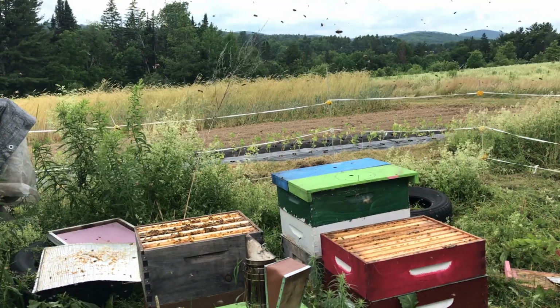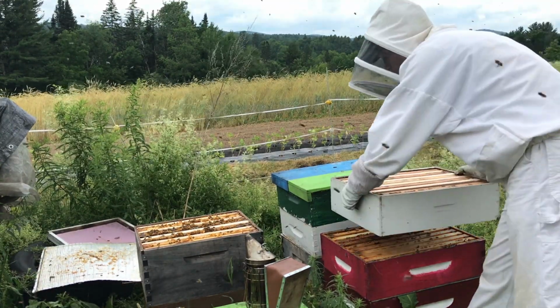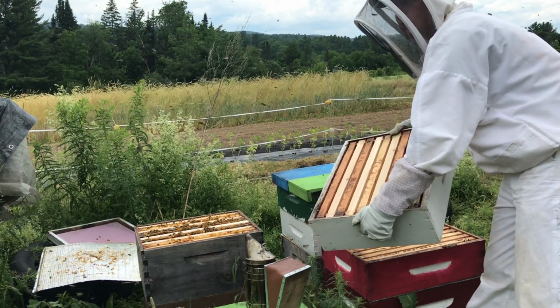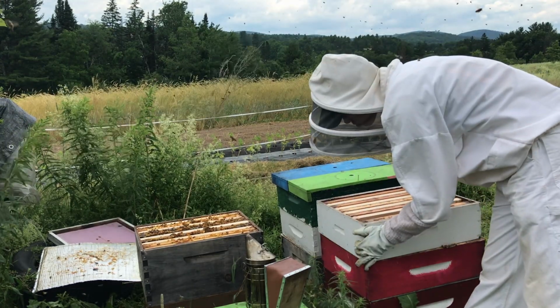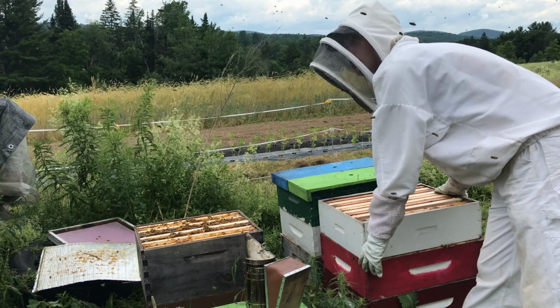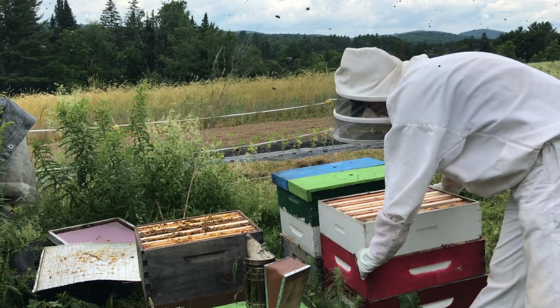Okay. Shallow on that one. Oh, we've got a shallow on both. Sorry? This is the correct super to grab. Yep, that's fine. If it says comb on it like this one, I'll tell you specifically if I want one like that. Okay, they've got two more like that. I believe so.